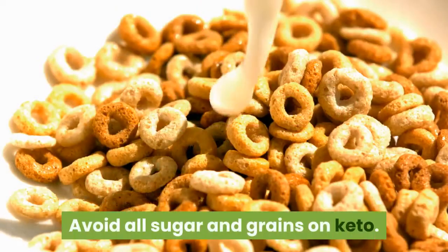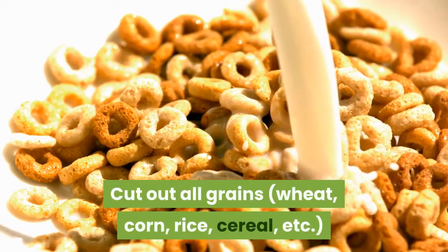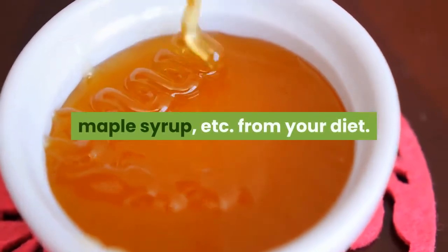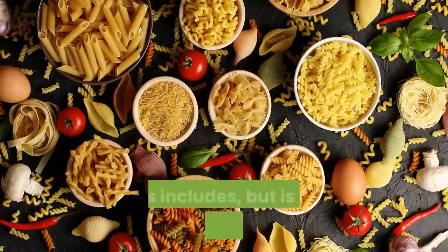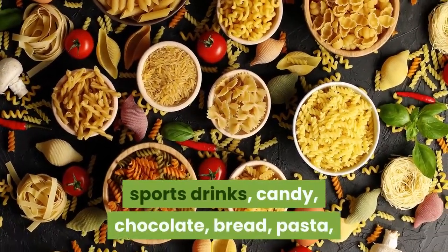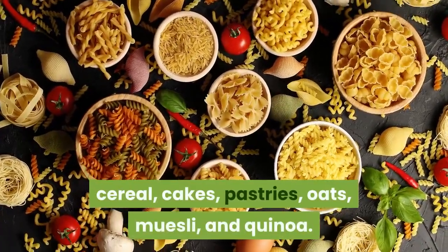Avoid all sugar and grains on keto. Cut out all grains: wheat, corn, rice, cereal, etc. and sugar: added sugar, honey, agave, maple syrup, etc. from your diet. This includes, but is not limited to, soda, juice, sports drinks, candy, chocolate, bread, pasta, cereal, cakes, pastries, oats, muesli, and quinoa.